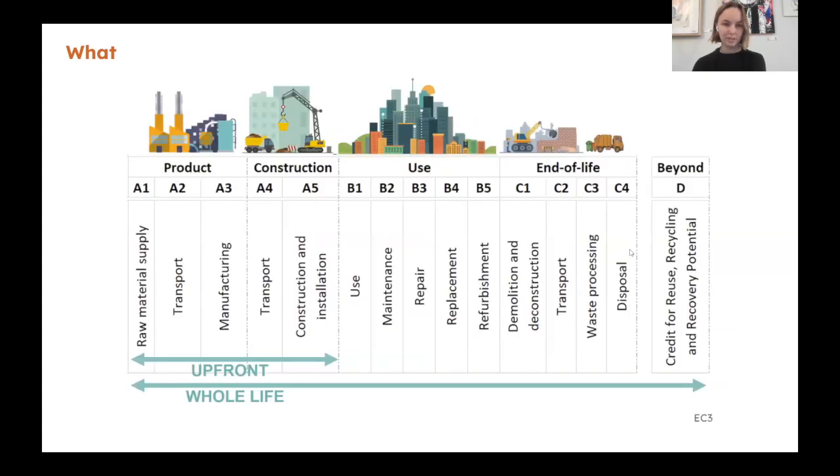There are a few different ways that we can measure environmental impact of materials. And so tools take different stances on which environmental impacts they measure. Upfront is considered up to the end of the construction phase, versus whole life is starting from the product phase all the way to if a building material will be reused or recycled.